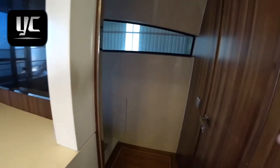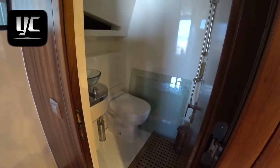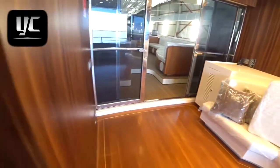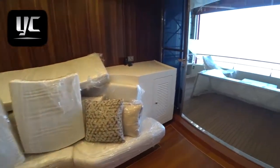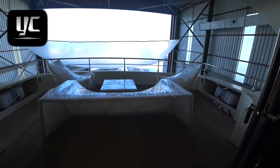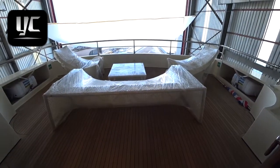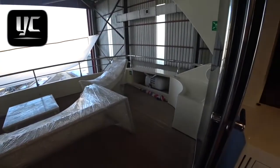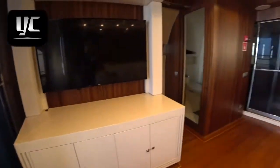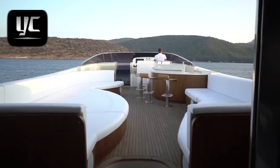This place is located at the back side of the flybridge. There is a small shower, a small headroom that can be used by the people who use the flybridge in this area. And another aft deck, so to say, of the flybridge. Life rafts, both sides. And we are turning now forward and visiting the big flybridge. It's really a large flybridge.